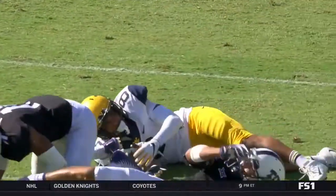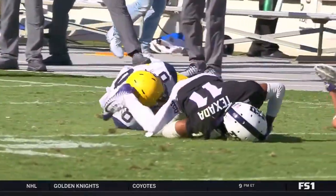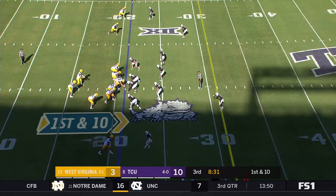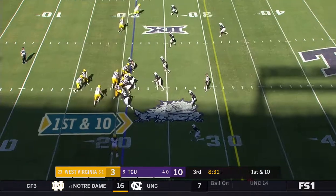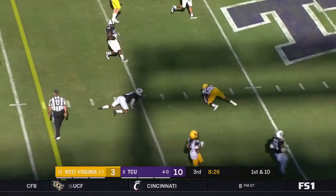Talked about his speed earlier in the game. He was clocked at going 22 miles per hour in practice. He's that fast. And West Virginia, their first real test today since week 1, a loss against Virginia Tech. Greer was fantastic in his Mountaineers debut. Crawford, big hole to run through, first down, West Virginia.